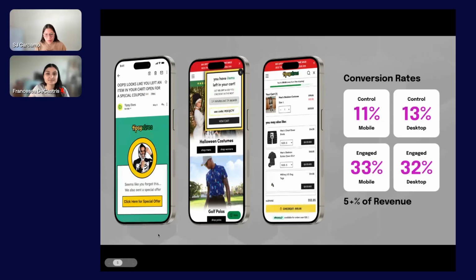So of course, I know you probably want to see some numbers and some examples. I love this one by Tipsy Elves. This is an example of someone coming from that owned channel perspective. So they got the email, they're getting that CTA to get the special offer. Right away, you're greeting them with that pop-up here in the middle that has the urgency and the timer. We have the code, and then we have the view cart.